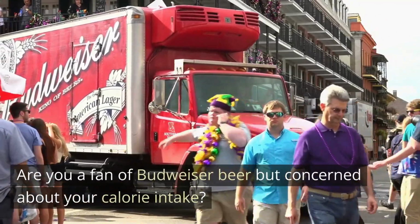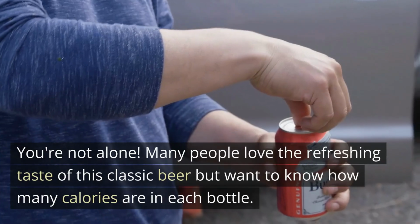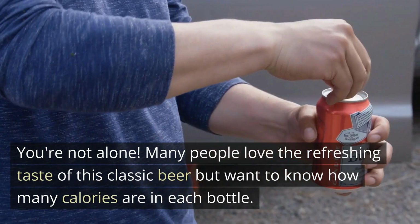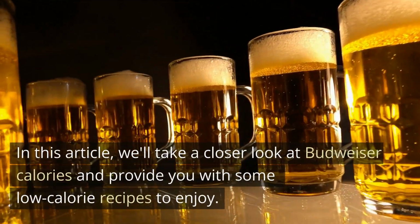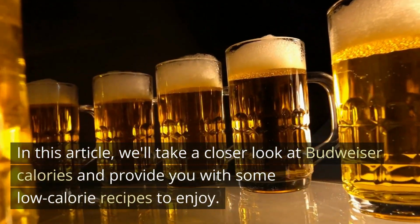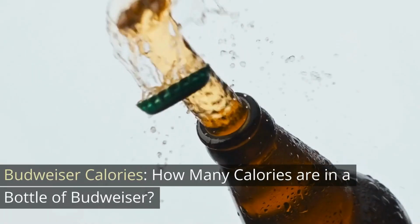Are you a fan of Budweiser beer but concerned about your calorie intake? You're not alone. Many people love the refreshing taste of this classic beer but want to know how many calories are in each bottle. In this article, we'll take a closer look at Budweiser calories and provide you with some low-calorie recipes to enjoy.